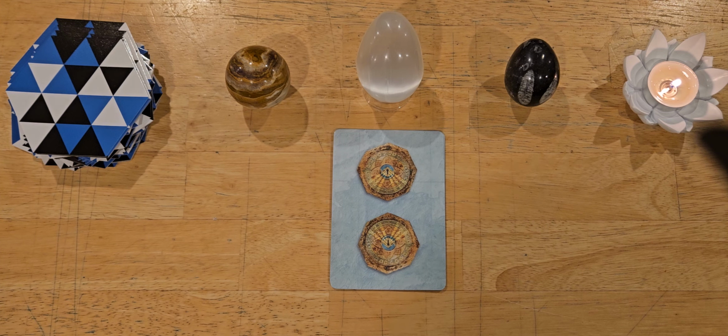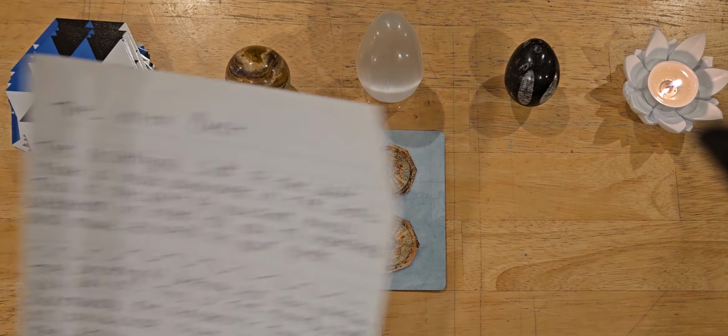Hi, if you chose Group 2 with the selenite egg, then this is your group. So I have 4 cards before you, and they're each attached to a certain type of theme when it comes to your inner journey. So I'm just going to go ahead and read those through with you.